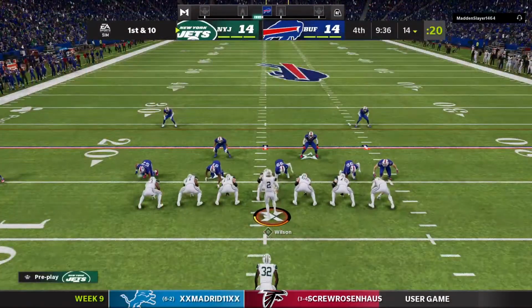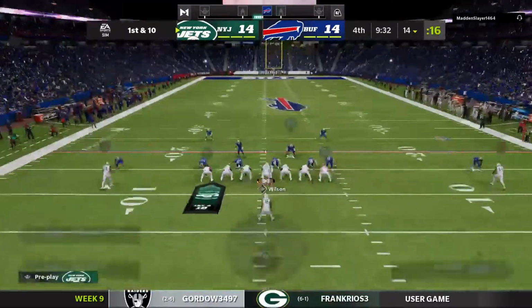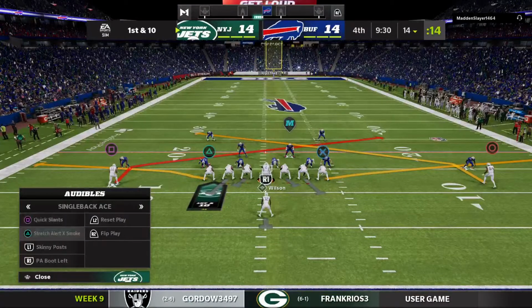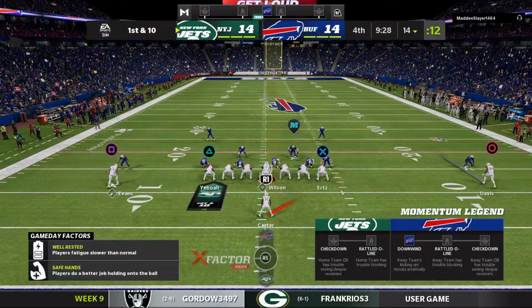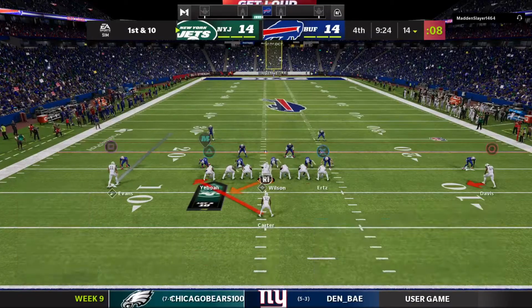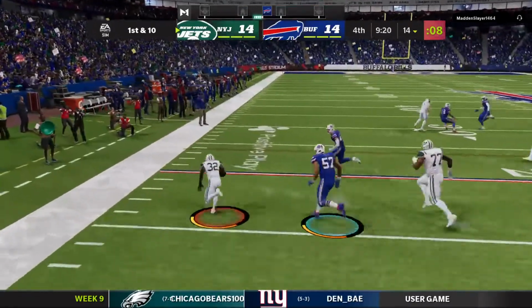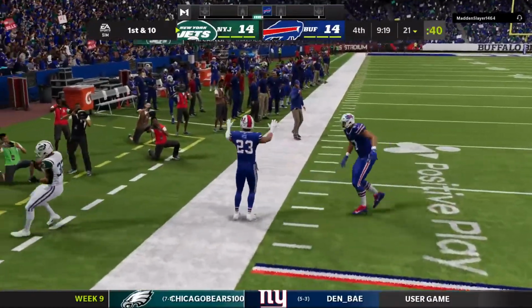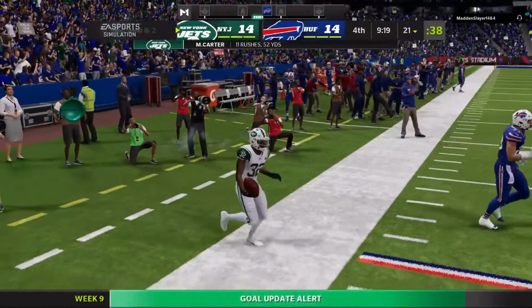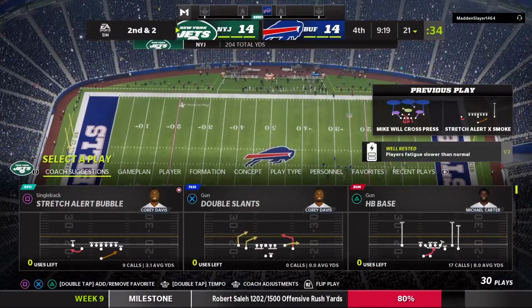Both teams working on short rest, but this has been one of the better Thursday night games we've seen as they come up here on 1st and 10. On 1st and 10, it's Carter. And able to get this across the 20 before going out of bounds. 52 yards on the ground for him so far.